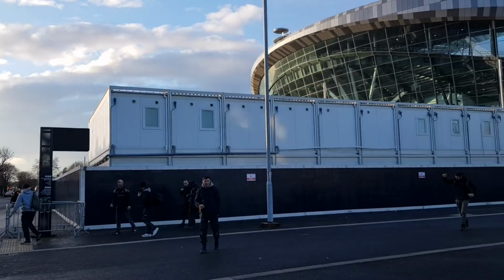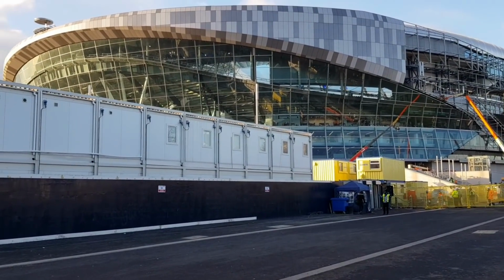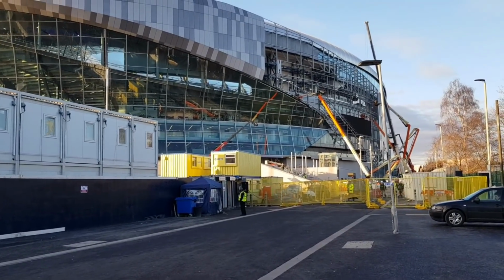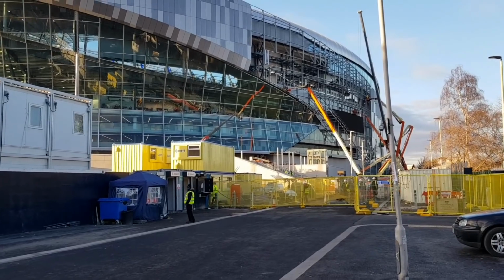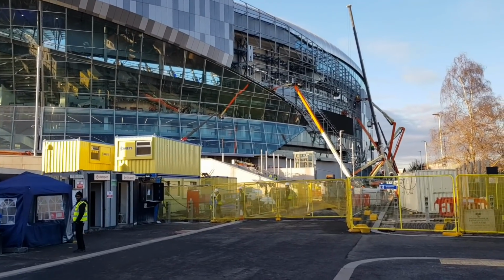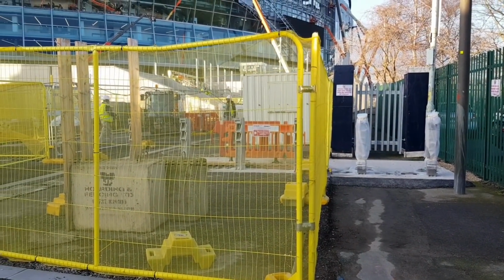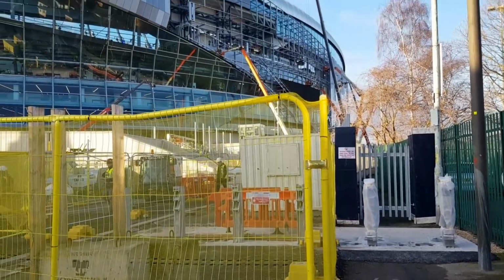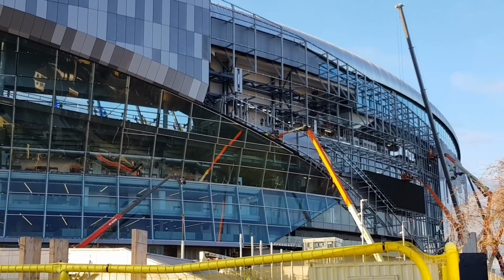This is the BAM and Mace headquarters where a lot of the workers have lunch and have their breaks. You can see a lot of the workers are done for the day. We haven't got long before it starts getting dark. You can see here as well, more barriers, a couple of covers gone in over a couple of them. And that is where I've just walked from.